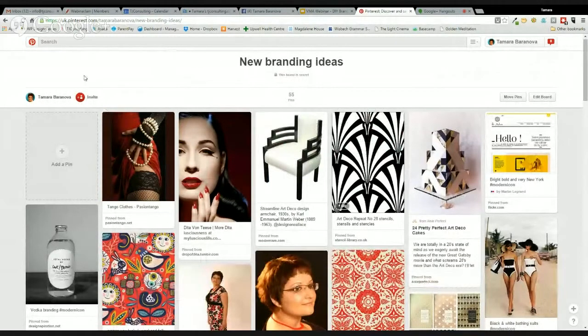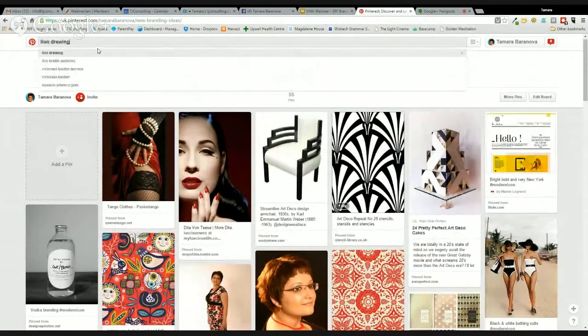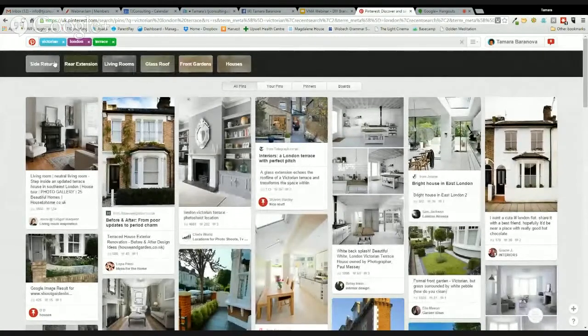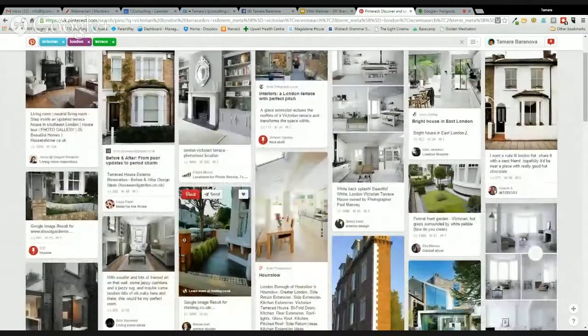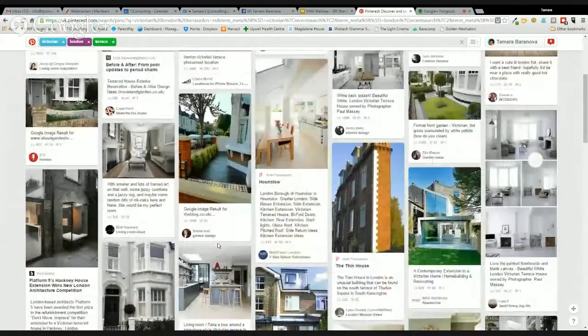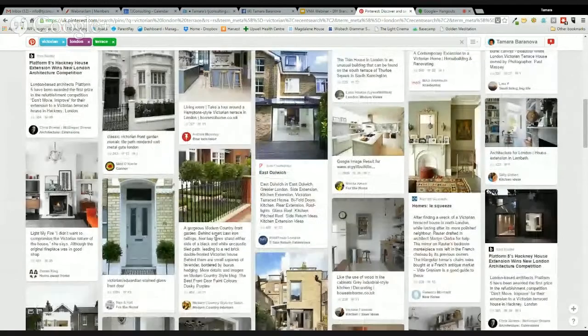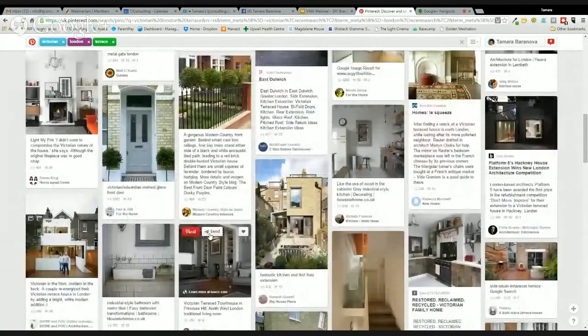So how you can use Pinterest is you search for the keywords that I said you will get from completing this exercise and answering the questions. Then Pinterest shows you lots of different pictures, and as you go through, you might find something that really captures your attention based on how you'd like your brand to be perceived, felt, seen, experienced.